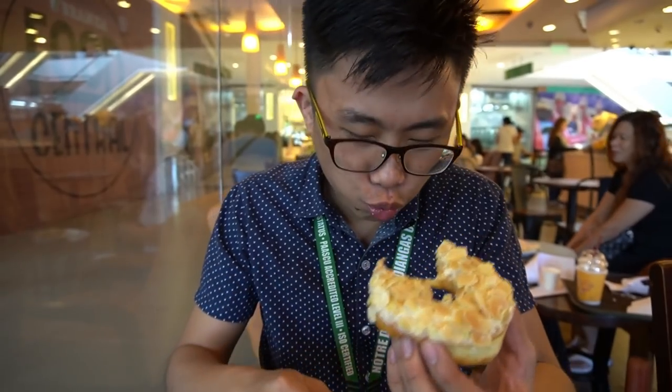The almond donut. It's creamy, cheesy actually, and I can really taste the almond.